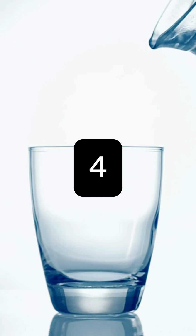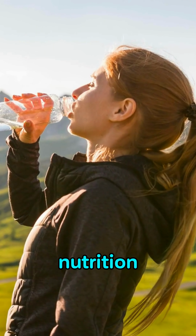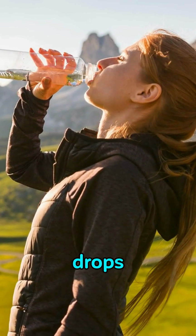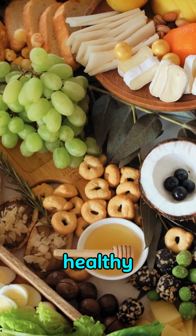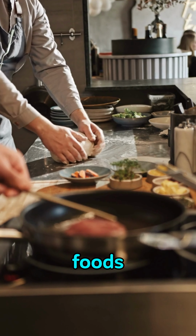4. Stay hydrated and choose nutrient-dense foods. Proper hydration and nutrition are essential to maintain energy levels and prevent spikes or drops in blood sugar. Drink plenty of water and consume balanced meals rich in fiber, lean proteins, and healthy fats during eating windows. Avoid sugary and processed foods.